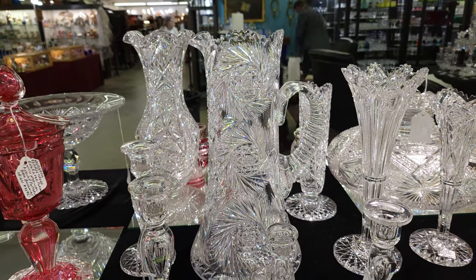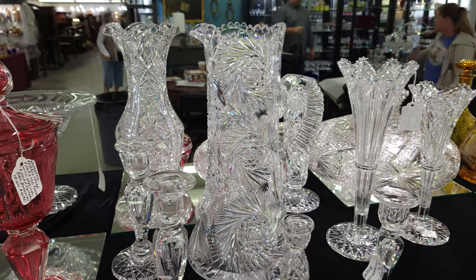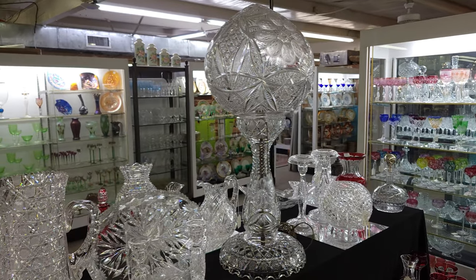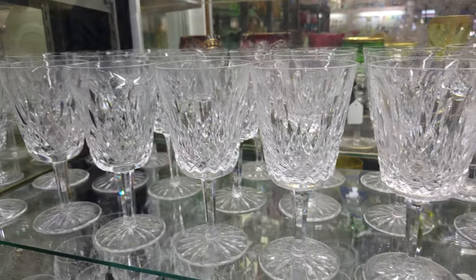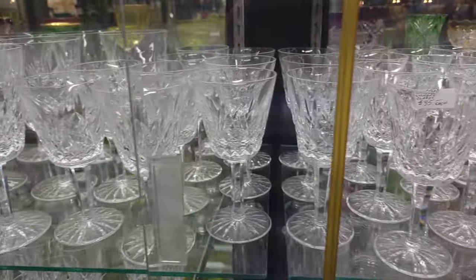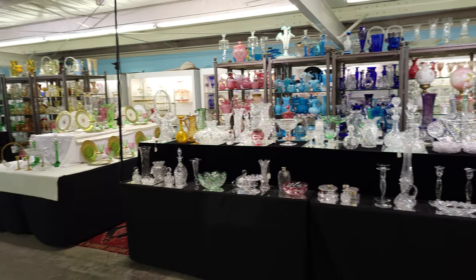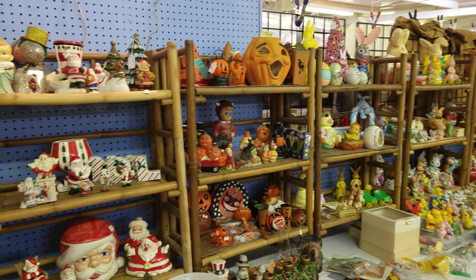They run the gamut from Waterford to American Brilliant and everything in between. Look at that amazing, unique piece there. I have not seen that piece ever before. And then, of course, a bunch of your Waterford Lismore collection. Anybody collecting Waterford would have Lismore in their collection, and he had an amazing amount of it. And here's a shot of just some of his floor space. His collection is enormous.